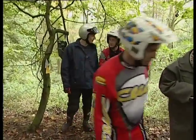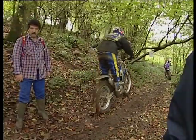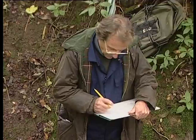Well, he made that look fairly painless, didn't he? He did. Is that the same section I'm taking? No, it's not. He's actually on the middle route, and you're on the beginner's route, so you don't go around there. I don't go around the log, basically? No. All right.